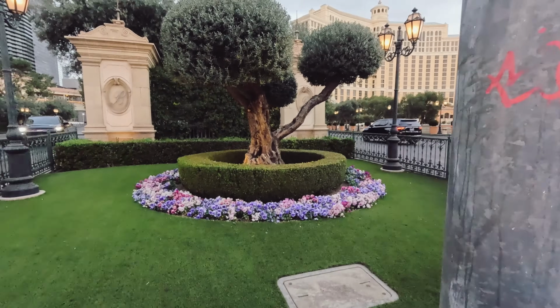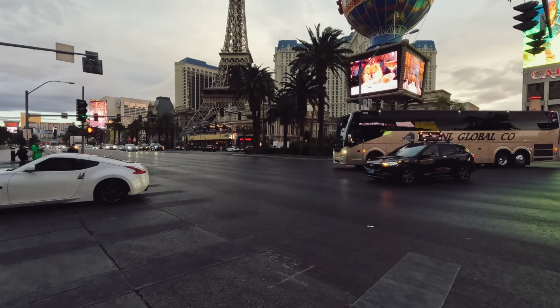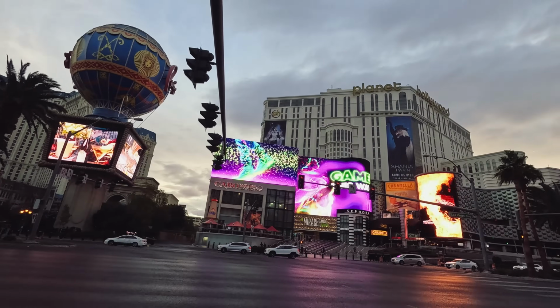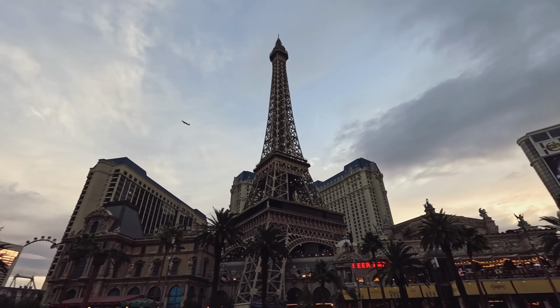Beautiful. Fake grass, fake tree probably, fake bush. Real pole, real metal pole. Real bus, real car, it's the real Planet Hollywood. Too many speakers in this world.